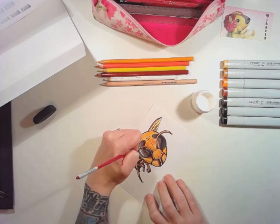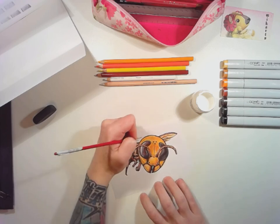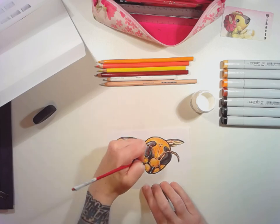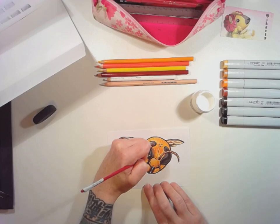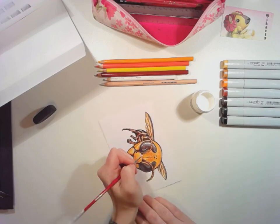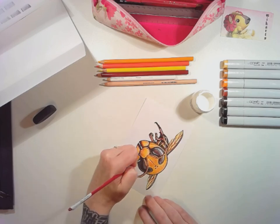And this style of highlighting is totally artistic license. This is not how their eyes reflect light at all. But that's the nice thing about being an artist. You can do whatever the heck you want. Whatever you think looks good. And I think this looks good.